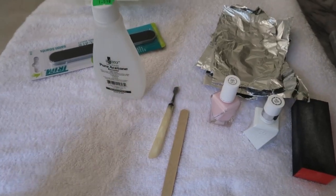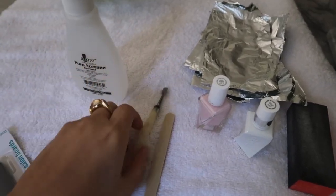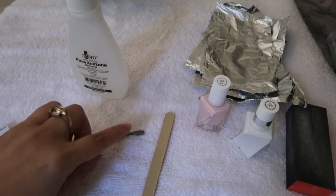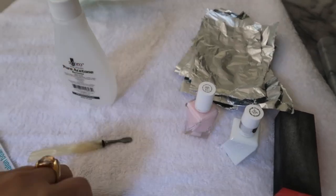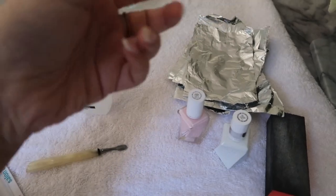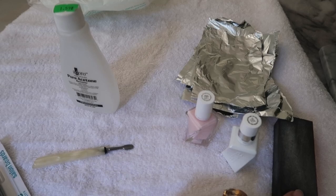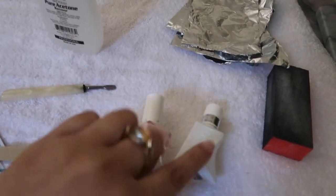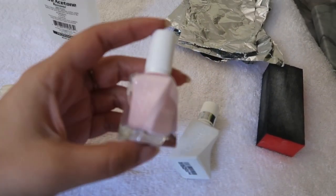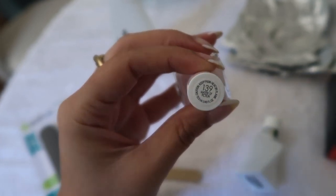So we just set up everything that we think we're gonna need. A nail file, acetone, this little thing to push the gel off. Again, a small nail file, foils to wrap my nails, and a buffer. I don't know what these are called. I think they're called buffer. And we put just a towel underneath. And these are the two colors that we're gonna use. I mean, this is a top coat. This is the actual color. It's called Matter of Fiction, and it is the number 139.